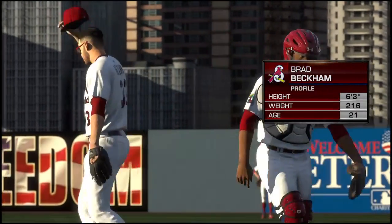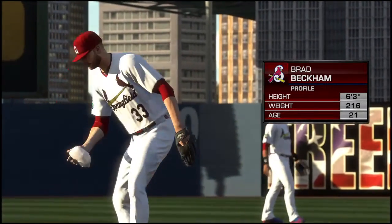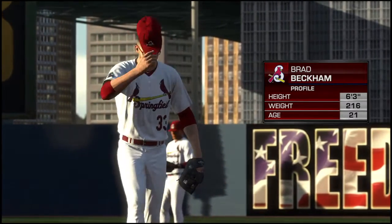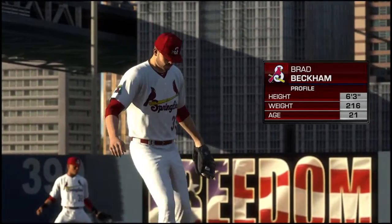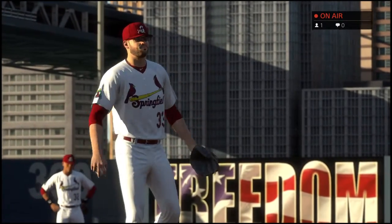Number 33 will be tasked with the starting pitching assignment for the away team. What do we need to know here, Danny? Well, this guy's kind of unique. How about a 5-pitch repertoire that he has? That gives him a lot of options for both righties and lefties. And if he's on, he could be really tough to hit.